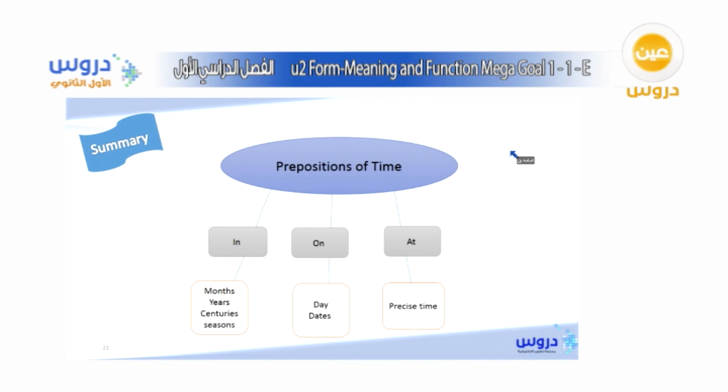Also, we have prepositions of time. We have three prepositions of time: in, on, at. We have another type of preposition, which is a preposition of place, but here we're talking about preposition of time. In is for months, years, centuries, and seasons. But what about on? Days and dates. The last one, at, is about specific time.